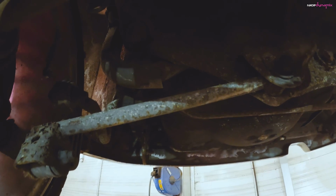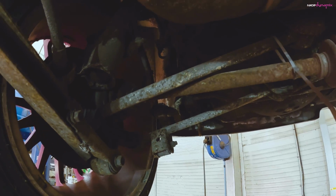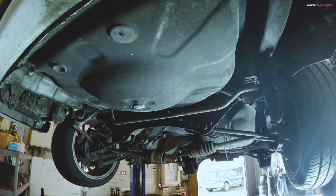It's in very good condition for its age. It's pretty much 30 years old now, so cult classic. It will be restored to an absolute pristine condition.